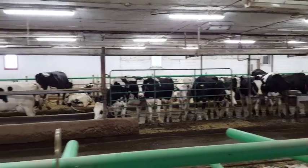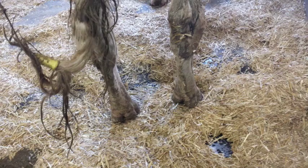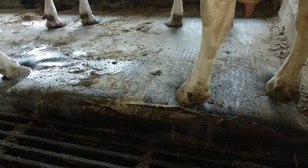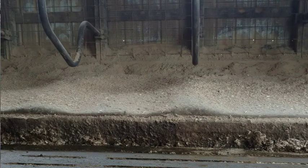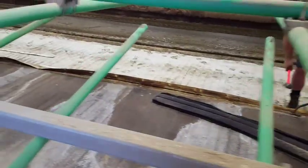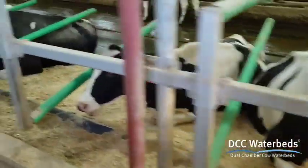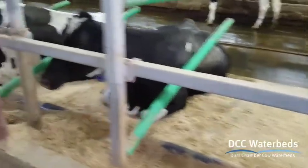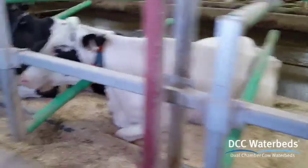If you're familiar with cow mattresses, you know the frustration. You know torn covers. You know lost comfort as the foams and fillers compact and harden. And you know the resulting lameness that forces you to treat and perhaps even cull your cows. Year after year, in barn after barn, farmers are done spending their money on the same poor performing mattresses. They're done seeing bad hocks, they're done seeing production suffer. They're finally giving themselves and their cows the right product for comfort. They're choosing DCC Waterbeds. They deserve better, you deserve better, and so do your cows.